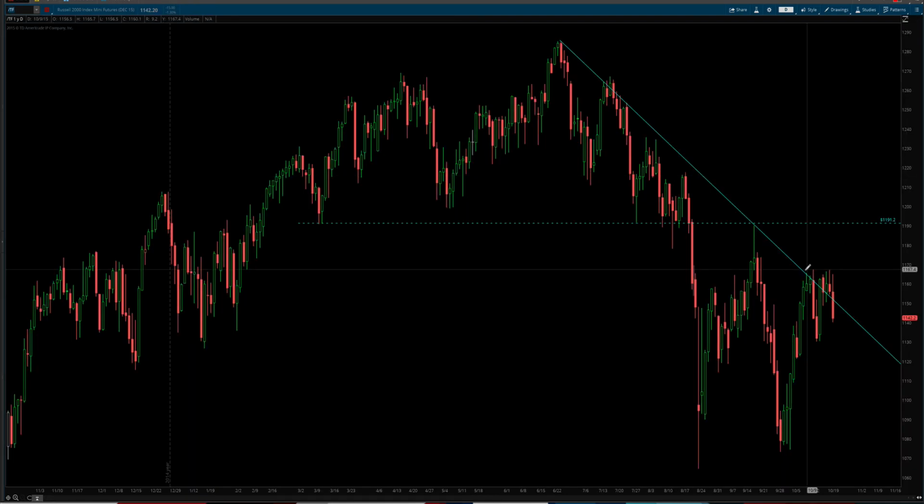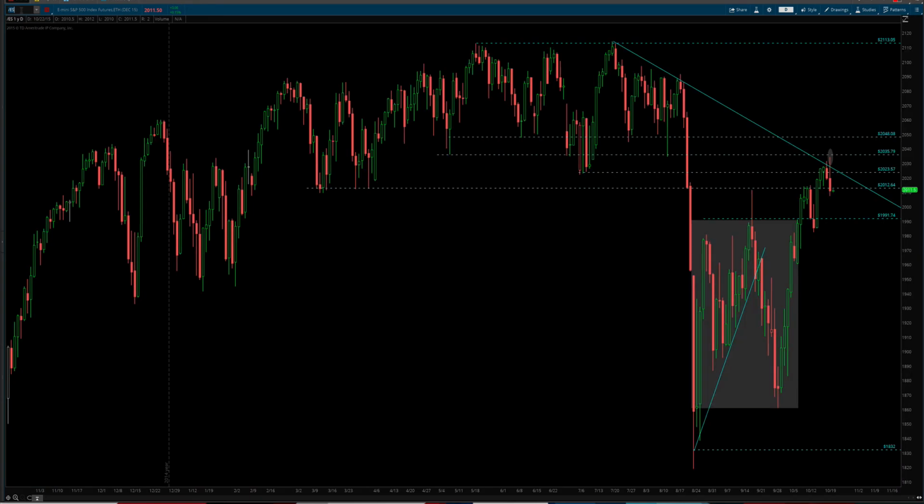And the last one, the Russell. Again, just holding here. You can see significant resistance right up in this level, 1166, 1170 breakdown. And this one maybe could go a little further, 1129, or maybe even, who knows, 1074. This one's definitely in a downtrend. The other ones, while they are in a downtrend, I think they're showing a little bit more strength than the Russell is. So that's how we're going about this right now.